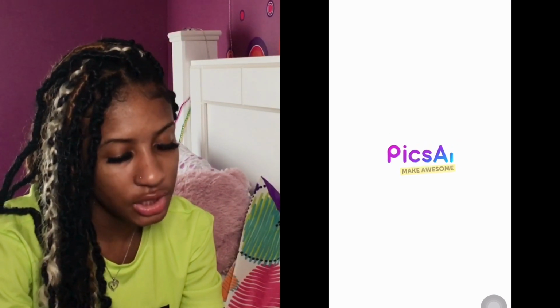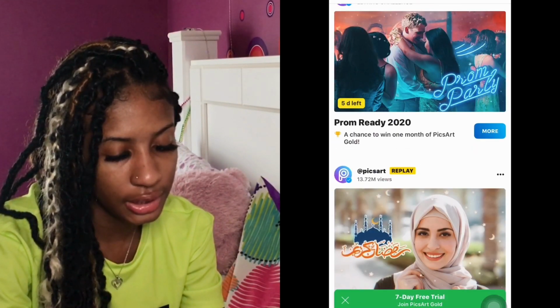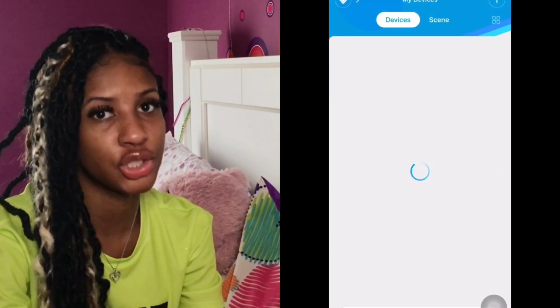So next I have PixArt. This is the app that I use to edit my thumbnails, and some selfies, if they have a filter on it, that's where they're from. It's really cool. Y'all should try it out. Next, I have Dazcam. That's where you do a little 3D picture.